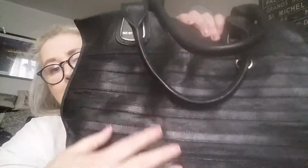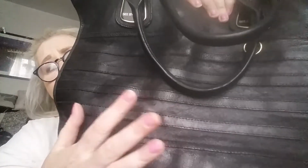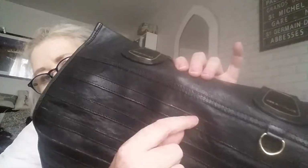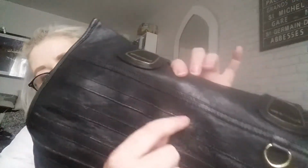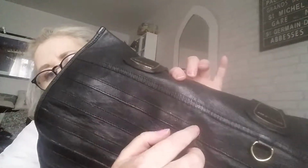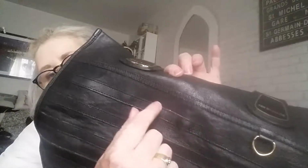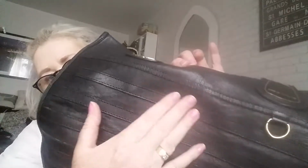Now the first thing I noticed was the pleating. The pleating is a lovely detail on the bag. It's on the front and the back. And this is where the first thing I think needs doing, and that is at the edge of the pleating. There's some colour loss. And I don't think that was there when the bag was bought originally. Obviously I think that's done through wear of the bag. And that is quite an easy thing to fix.